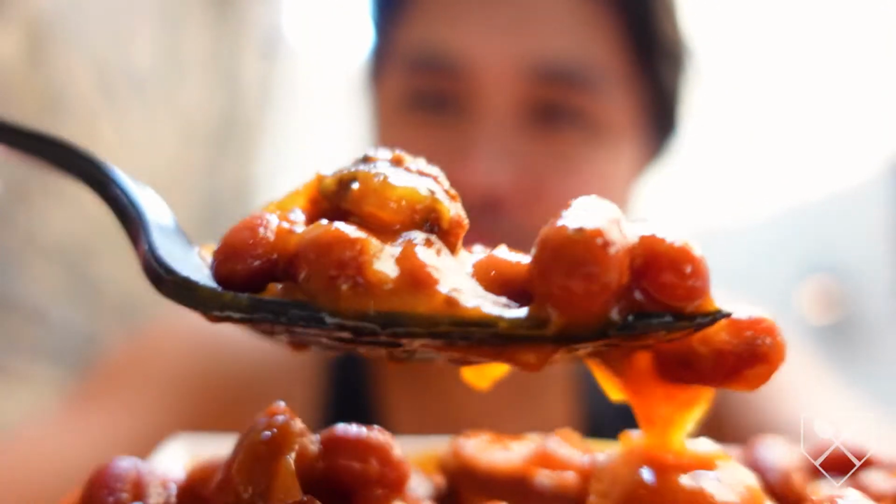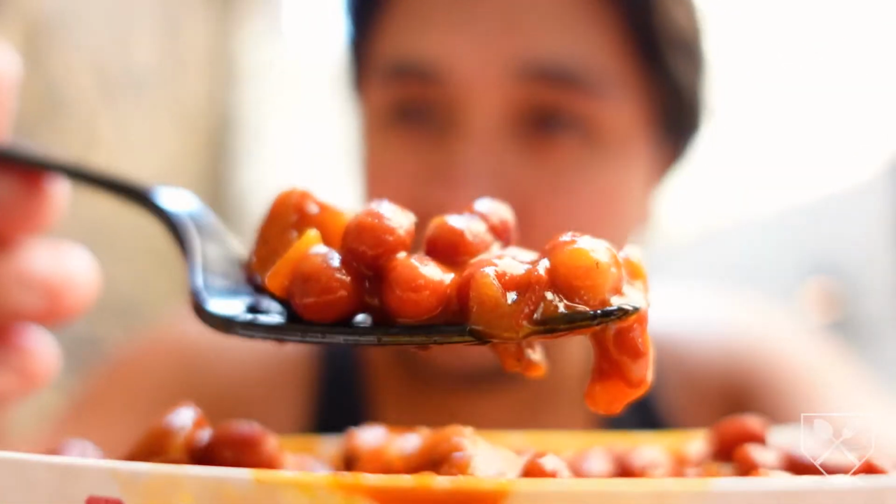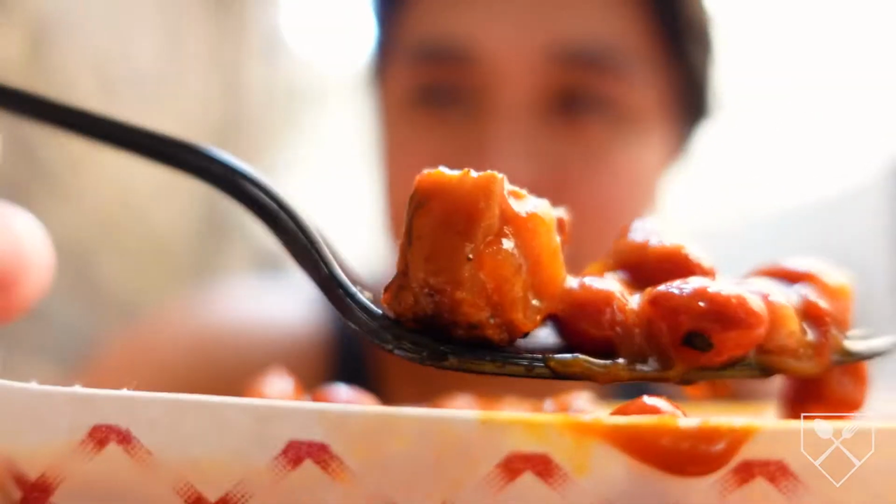Steaming. The baked beans are sweet. It's a great smokiness to them. Beans are cooked well. Bam. Some of the pork belly right there. Look at that. The pork belly in this has some nice fattiness to the dish. Bam. Some more of it. See right there. There you go.